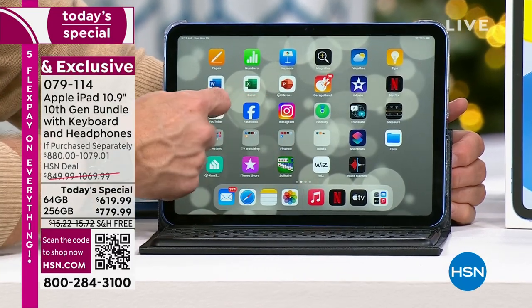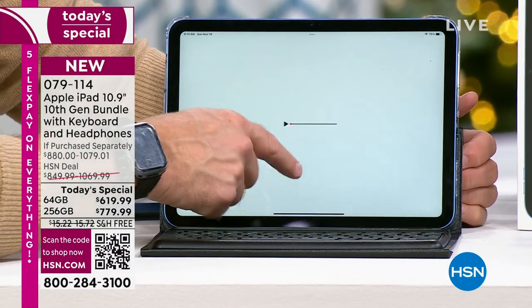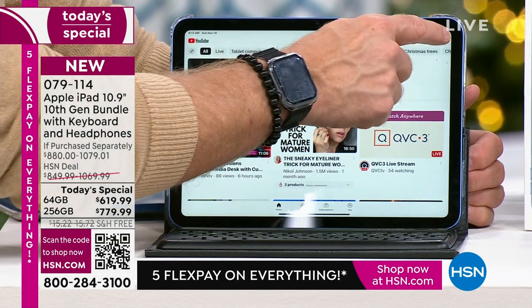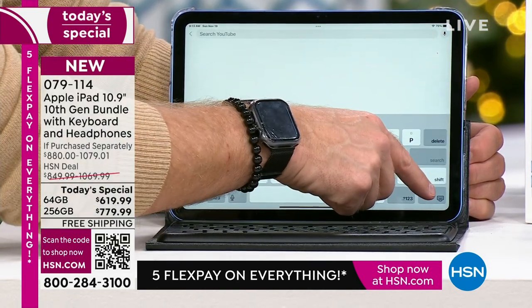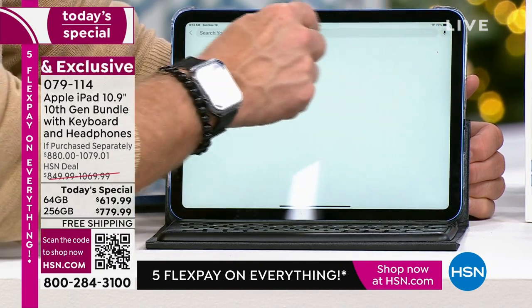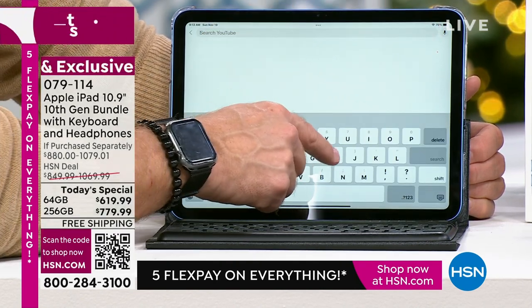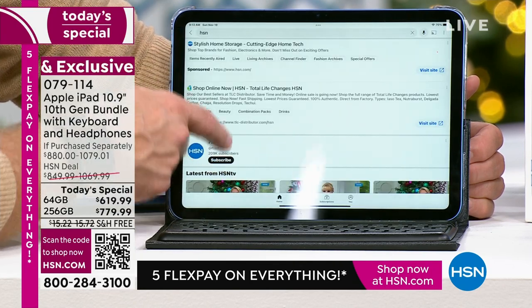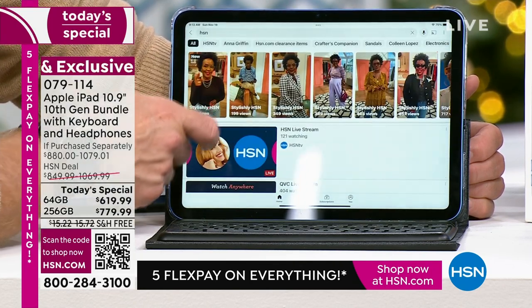Because you're going to be jumping around, deciding what to watch. You come over here and you're watching videos on YouTube. And then all of a sudden you're like, oh, what's going on over here? Let's find HSN Live. And you're just going to notice how fast and efficient that is, and that efficiency you love all the time because it gets you to where you need to go. You don't want to be waiting all day long. So we got, boom, HSN Live.